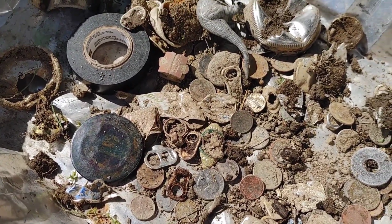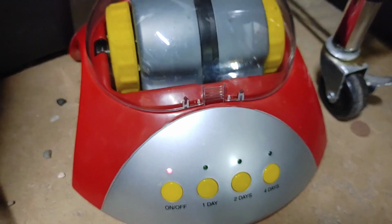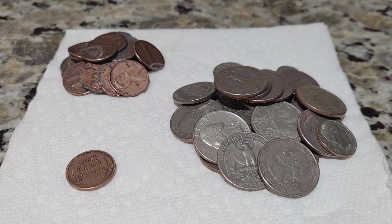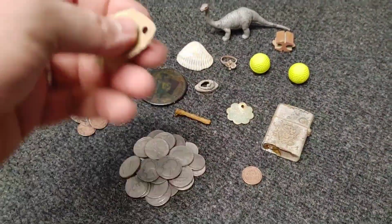I'm going to do a cleanup. So we'll see you on the cleanup. Before. After. Cleanup time. Alright, what do we got first?